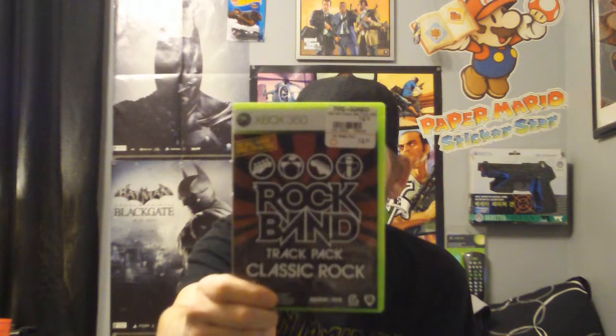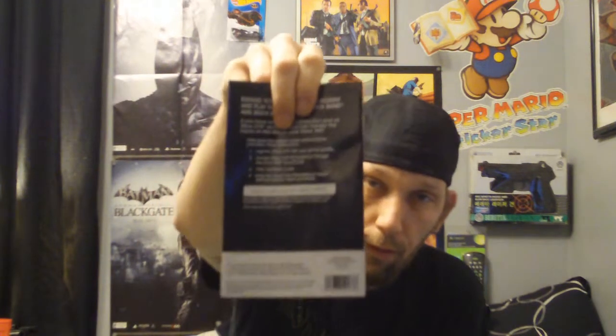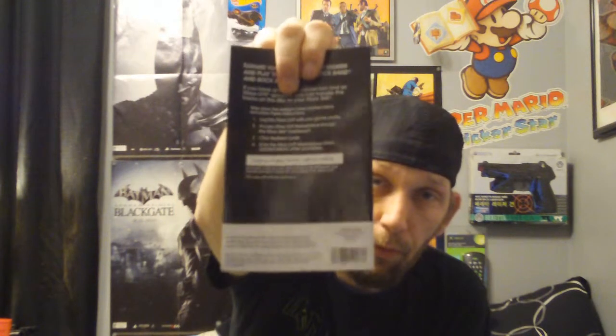So the only thing I really had was the track packs because I was purchasing the songs as they're coming out every week. So I didn't really have any need or want to get the track packs. But the track packs are their own games unto themselves. They have their own achievements, so I figured I'd start picking them up. So I picked up Rock Band Track Pack Classic Rock, and it's complete. And the cool thing about this one was they come with codes on the back. So you could, don't worry, I already used the code, so you can look at the code all you want.